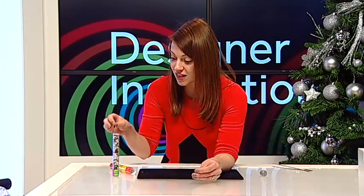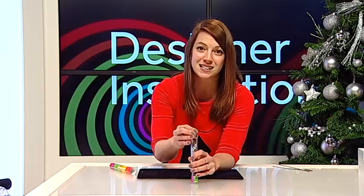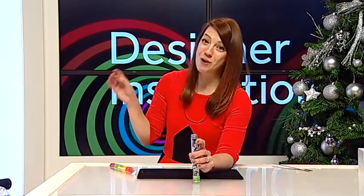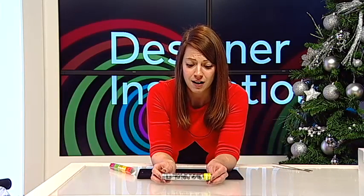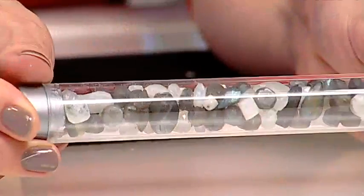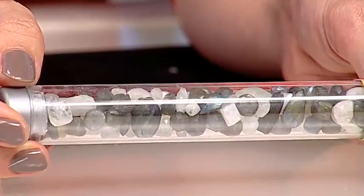Gorgeous, gorgeous. Now that is, okay, we've already gone into limited stock. We've got to bring you a price on these. And at that price, it's not a surprise. It's $9.95. Two of our most favorite gemstones. That is your labradorite and your rainbow moonstone.